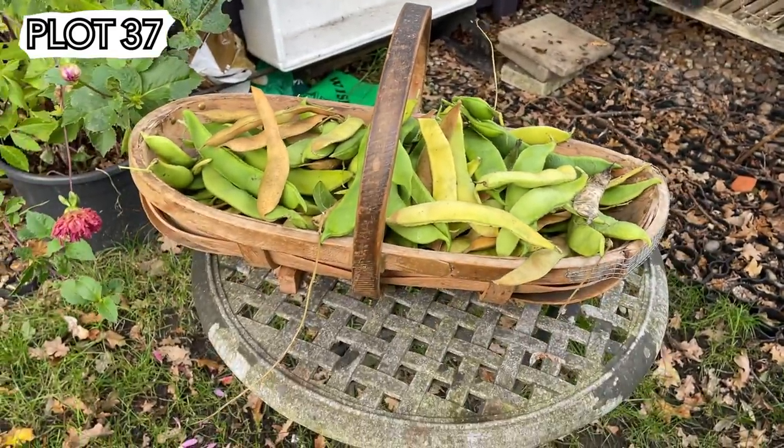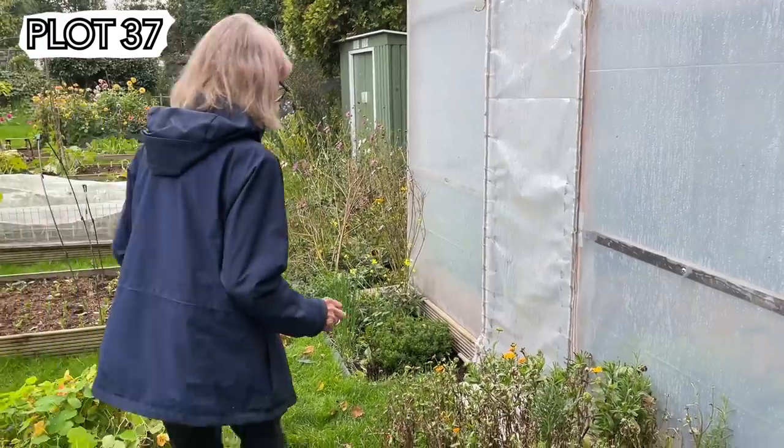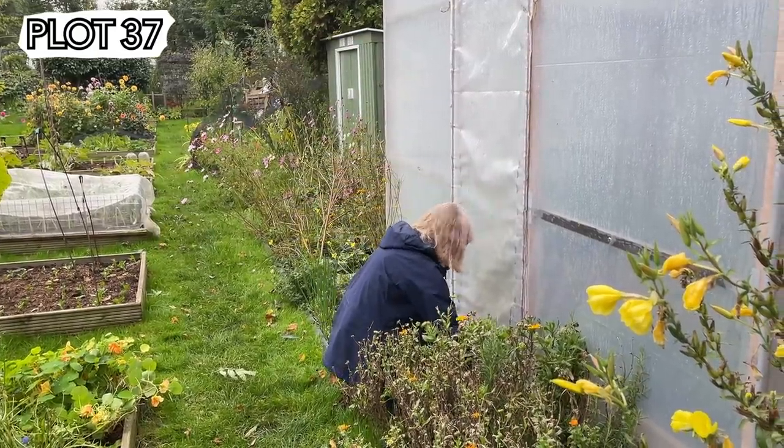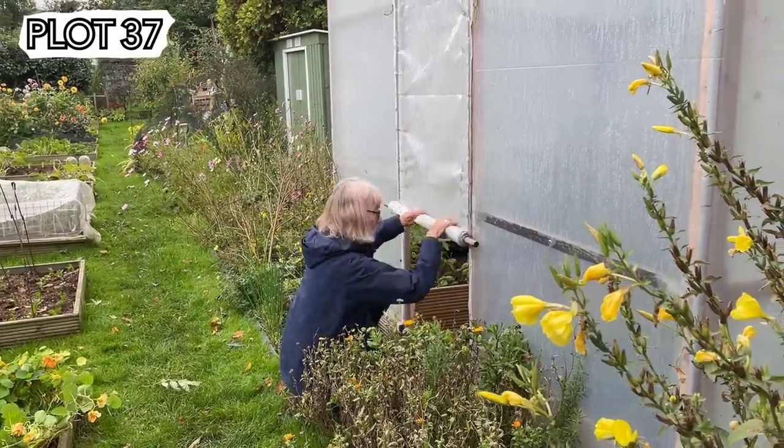Okie dokie. Well, if that is the plan for dinner, I'm going to need some tomatoes. We've got some at home, but I've got a feeling that some of the ones that I left in the polytunnel are probably ripe by now. So let's have a look.